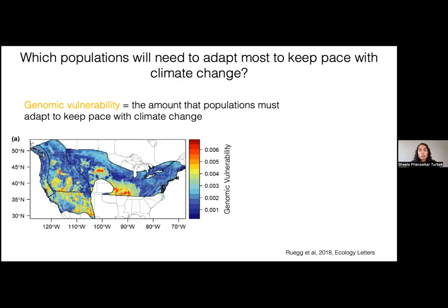And when you plot out genomic vulnerability across the breeding range, this is what you get. So here, red indicates high genomic vulnerability, or areas where we see the greatest mismatch between genes and the changing environment, while blue indicates low genomic vulnerability, or areas where populations won't have to adapt very much in order to keep pace with climate change. And the subspecies boundaries of the willow flycatcher are shown with the black lines.